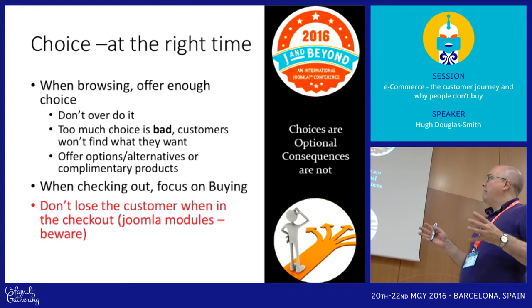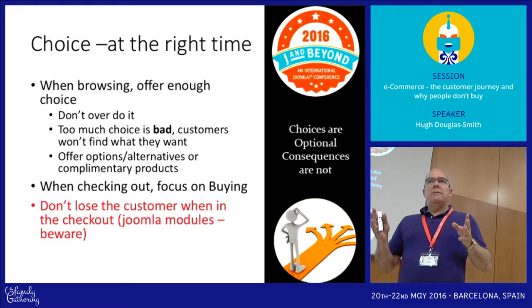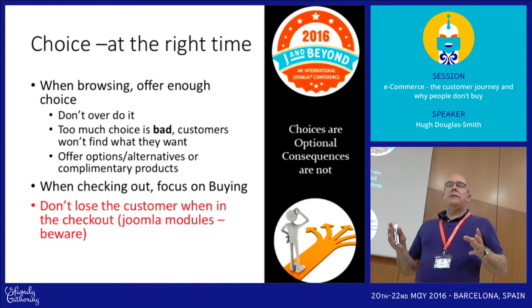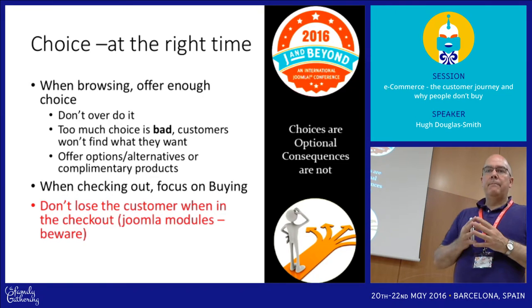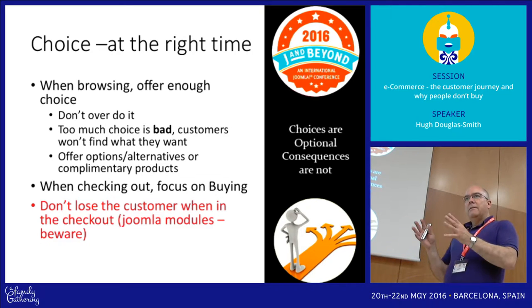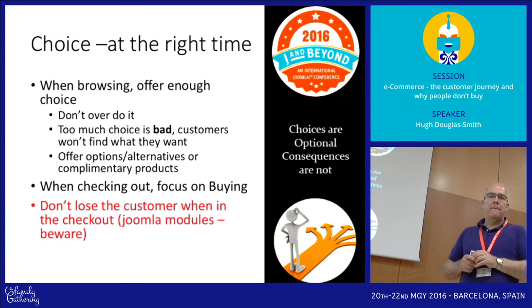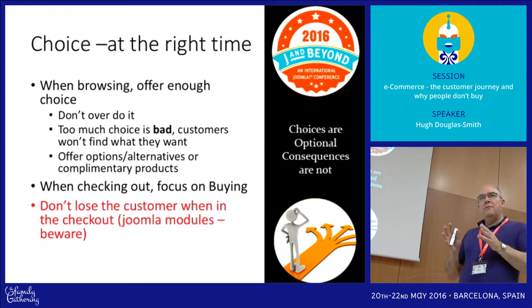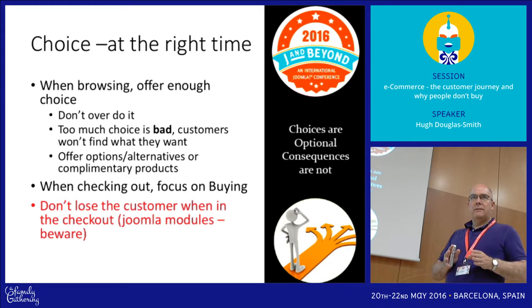When you're putting together a site, when you get into the product pages, you're wanting to entice people to buy your products. Give them plenty of choice, but don't overdo it. And having allowed them to make that choice, then offer them additional products, additional services to upsell on the basket. But at the end, when they start to check out, stop offering them choices.